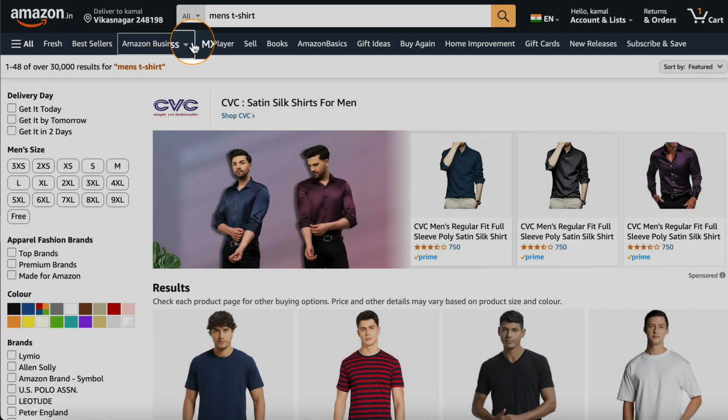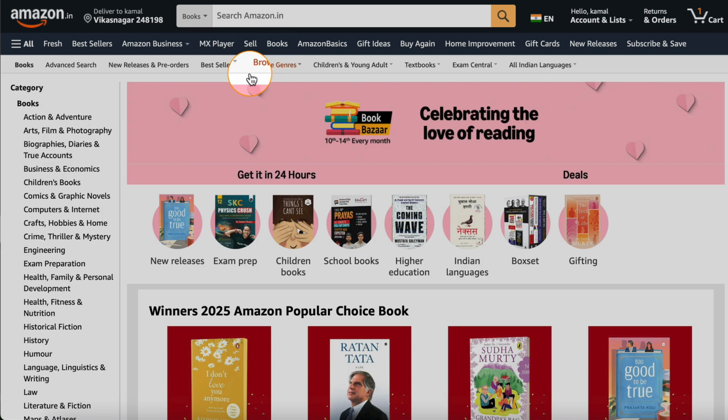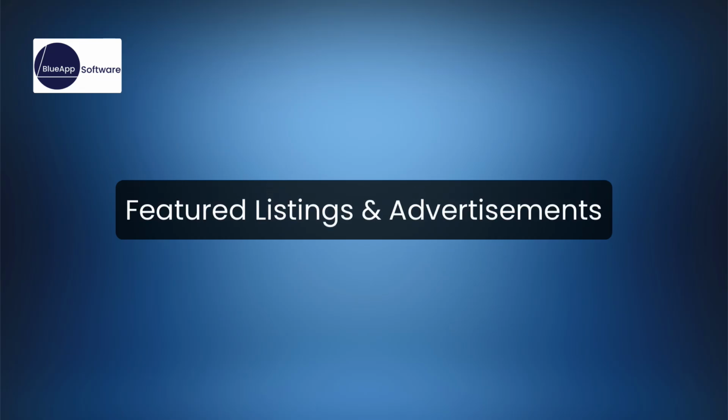This works just like Google Ads but inside your marketplace. Also, on Amazon you can see some banner ads, promotions, and brand deals. So brands and sellers can place ads on your website for higher visibility. You can even sell third-party tickets for events as well. It's all up to you how you utilize this ad space.